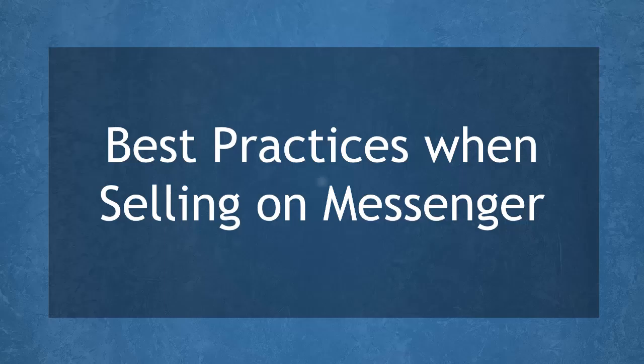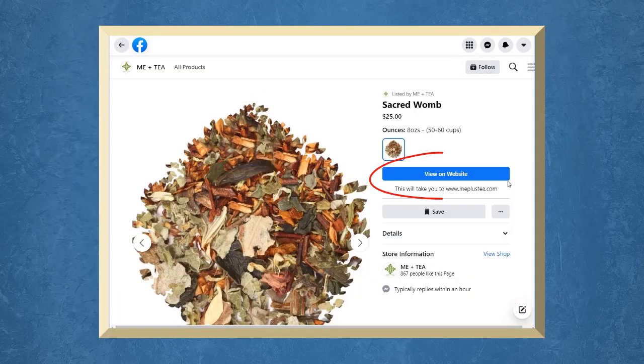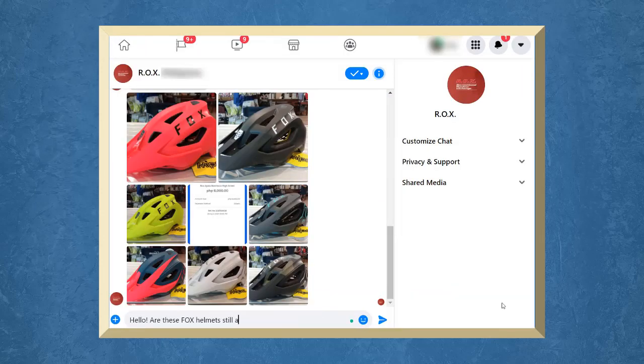Hello guys! In this lesson, we're going to talk about the best practices when selling on Messenger. Let's get started. Do you have products that you are selling on your Facebook shop? Are you also selling products using an e-commerce website? Do you know that it is important to leverage Facebook Messenger to promote your products and increase your conversion?